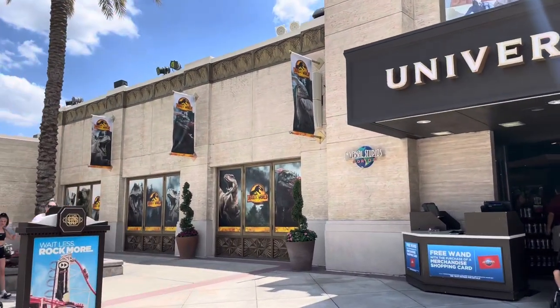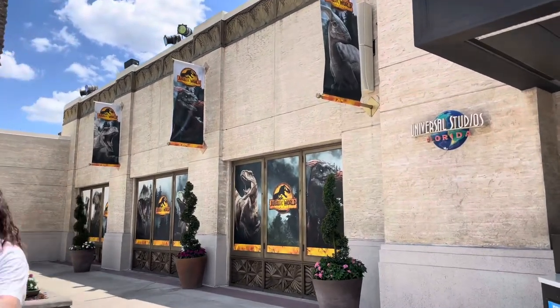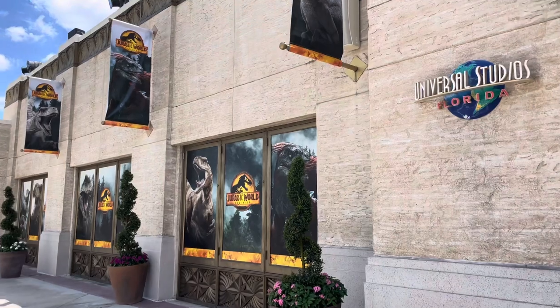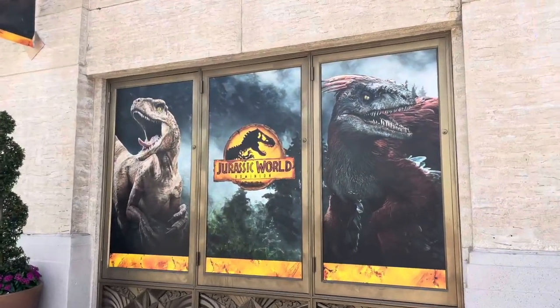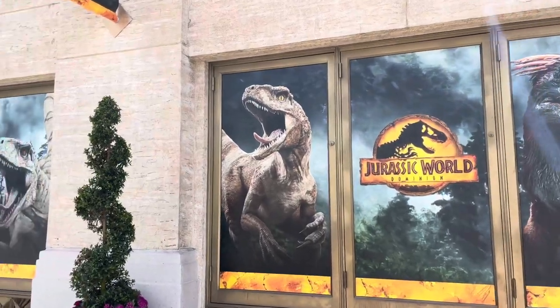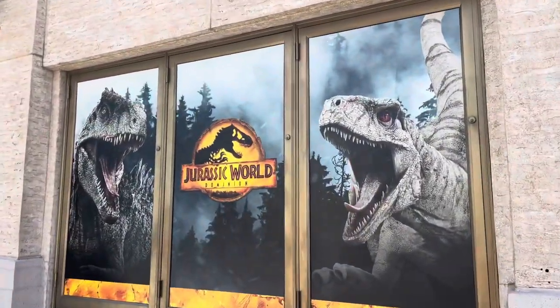Jurassic World Dominion has taken over the Universal Studios store at Universal Studios Florida. Hey guys, it's Annie with Universal Parks News Today, and we're at Universal Studios Florida checking out the new decals and banners and decorations for Jurassic World.